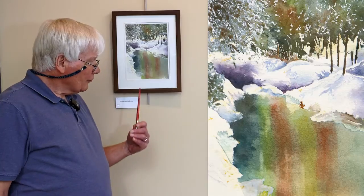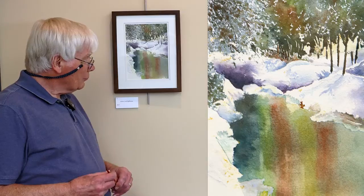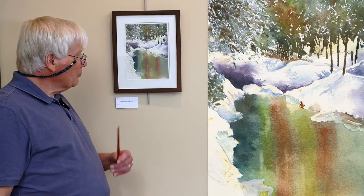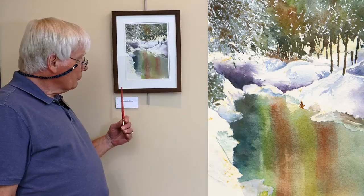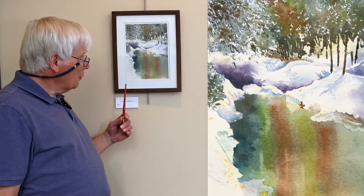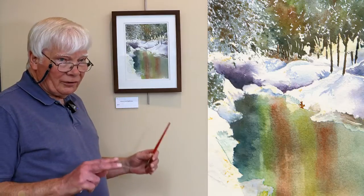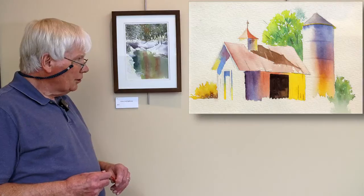This painting here, a sketch called Winter Creek Reflections, provides an excellent example of how the pigments merge together to form different color shades. And this is where the paper has been saturated and then the painting has actually been tipped side to side in order for the colors to merge together.